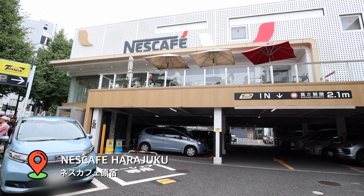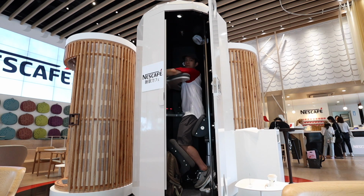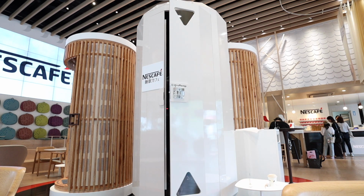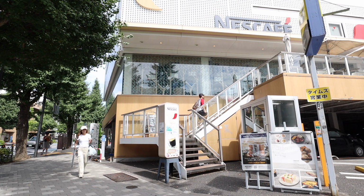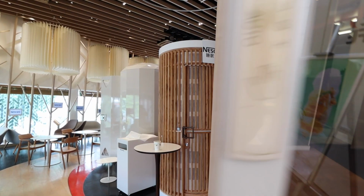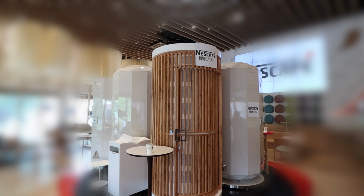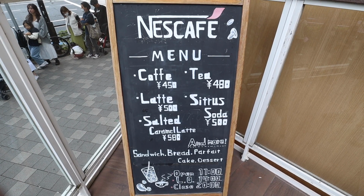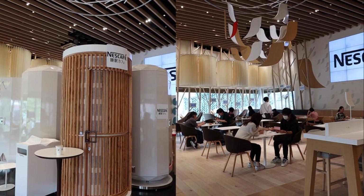From the outside it looks like a regular cafe, but that is not the case on the inside. So let's go check it out. Once you enter the cafe, you will immediately notice that there is something unusual. In a way, this is a regular cafe, but at the same time, it is not a regular cafe.